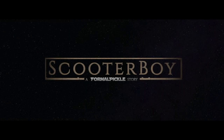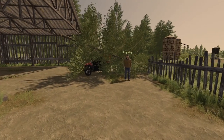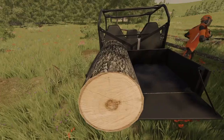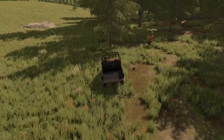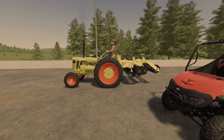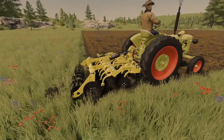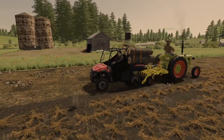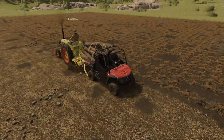Previously on Scooter Boy. A potentially fiendish foe finds his way onto the farm. But don't fret, this fine fellow is just here for a hard day's work. So the boys go to war with the Lorax and make themselves enough money to buy a new tractor. But wait, the tractor isn't good enough to plow the field. Foiled again. What's gonna happen this time on Scooter Boy?